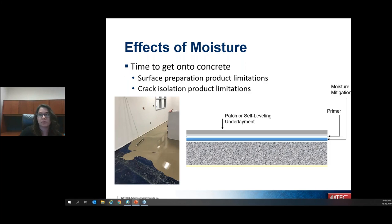So one of the things that you also need to be aware of when you're talking about the effects of moisture is how long you wait to get on the concrete. A lot of times, we've got fast track installations. We don't have time to wait for it to cure out and for all of that moisture of convenience to leave because we need to get that job site moving, right? So it's good to keep in mind what product limitations you have and what products you're using because that's going to really affect how quickly you can get on that concrete without adding a moisture mitigation.